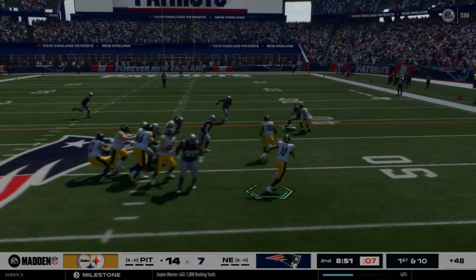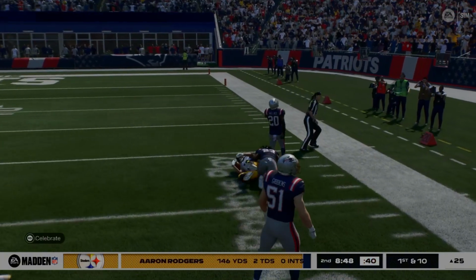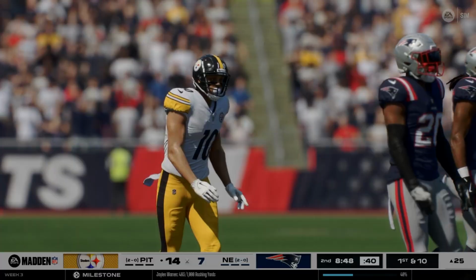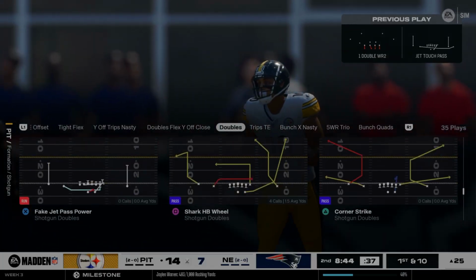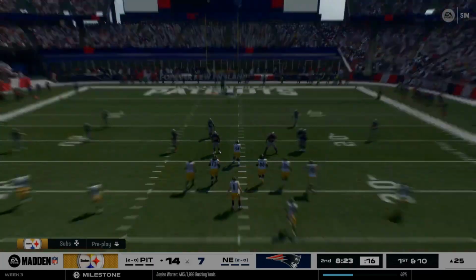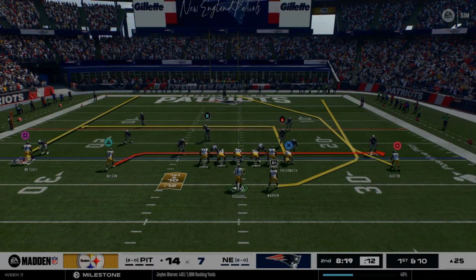Rodgers tapping this forward on the jet sweep. And they're able to work this to the 25 before it's all said and done. The 2 big plays right in succession as this one goes for 27. Boy, an effective play there, getting their wideouts involved in the run game. And what they're always hoping on that type of a play, that they can get to the end of the line and have a chance to turn it upfield as he did there.